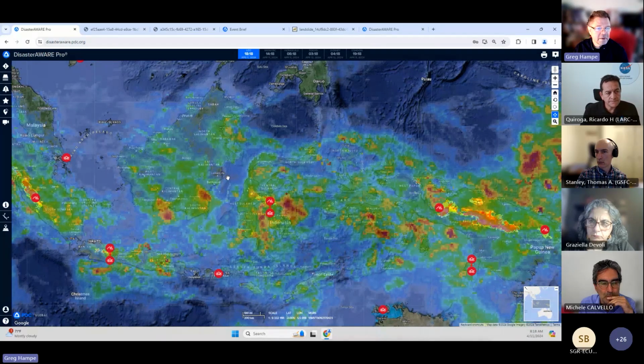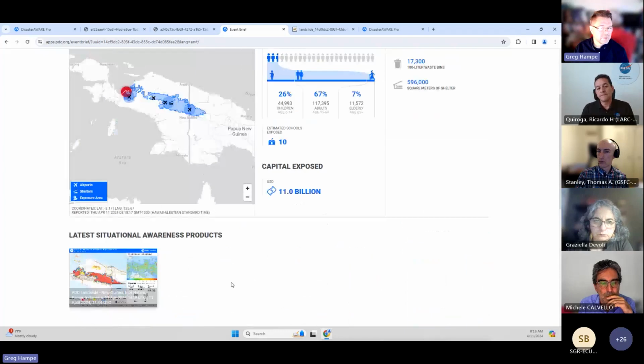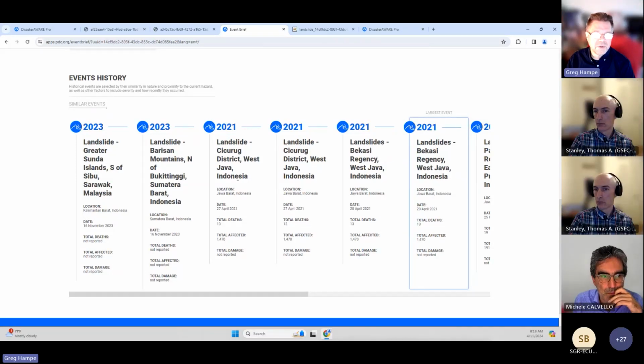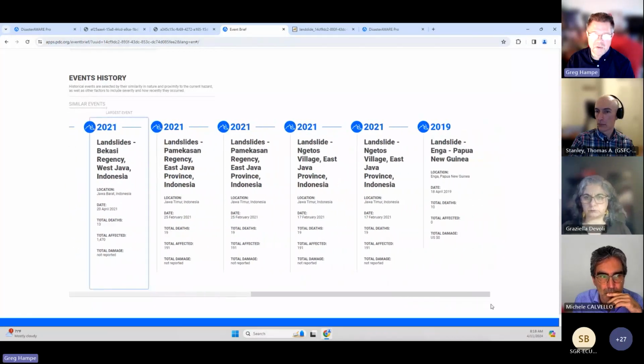I'm just trying to think through. We use some of that. I think in the event brief that I was showing you, it actually is supposed to show. Here we go. Down here, I've got event history that says in that area, similar landslides that might have occurred. So I've got some historical ones that predate the hazards that got created as sort of a timeline look.